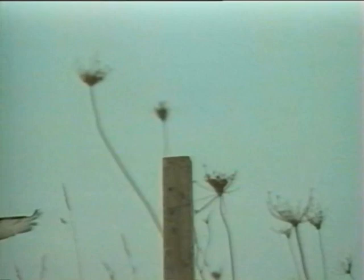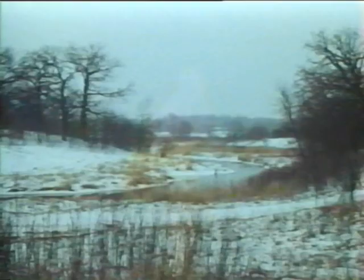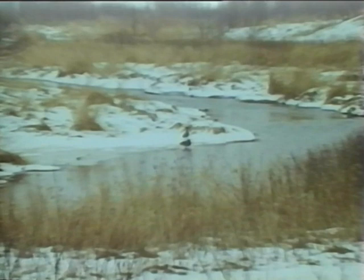The squirrel has survived the winter here thanks to its store of acorns. The cold makes it very urgent to find food. To keep warm, these American robins must refuel all the time.